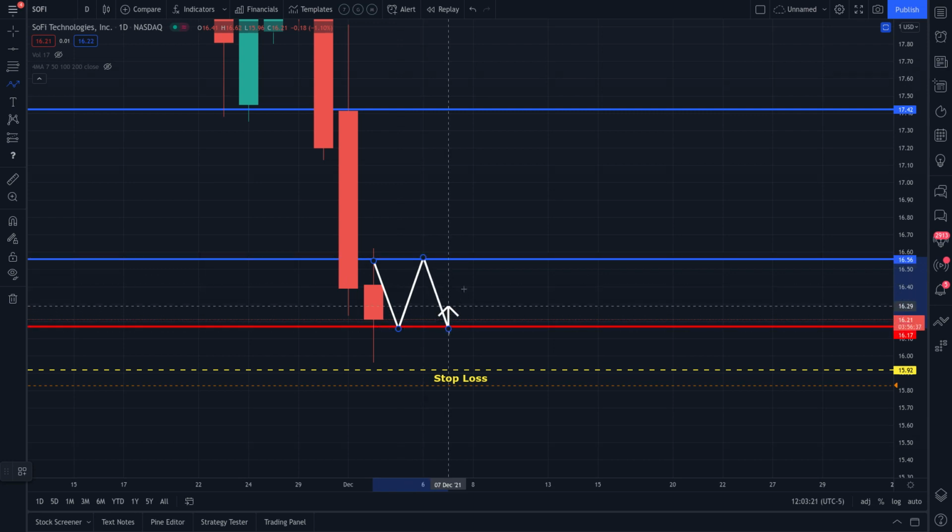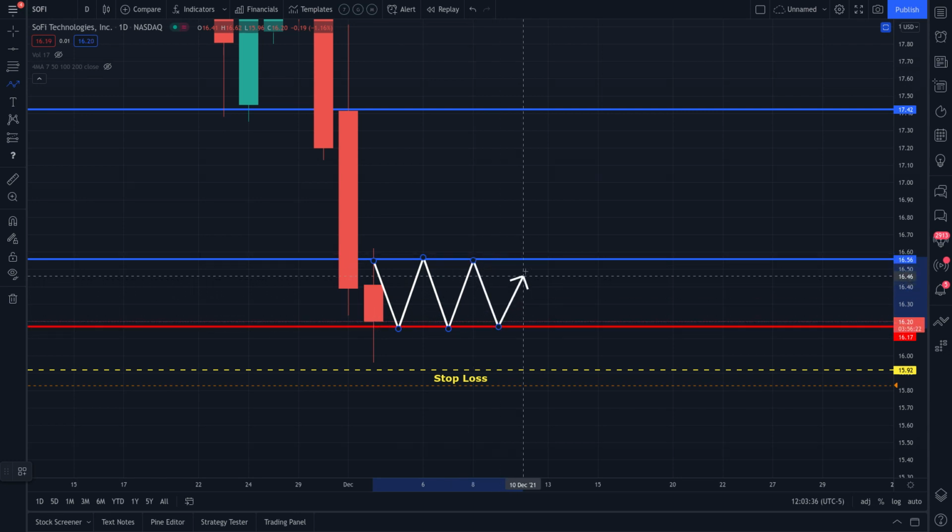I'll give you those levels right here, right now. The red line is going to be at about 16.17, okay? All the way up to the blue line right here at about 16.55. So if we can consolidate within this range for about 48 hours, then I would feel more comfortable with my current long position. That's right, we are long this market right now, okay? Our money is where our mouth is.